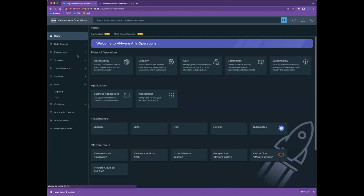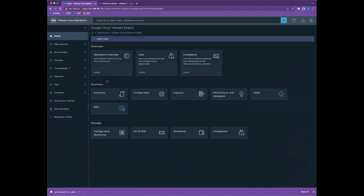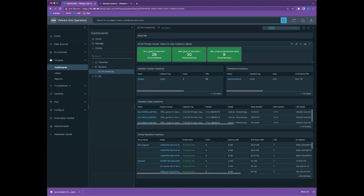Okay, now, once again, let me go back to the Launchpad because it's so nice. So within the Launchpad here, I have access to all of the dashboards right from here, all the ones that I really care about. For example, if I want to take a look at the inventory of GCVE, I click on inventory, and it will open up the GCVE inventory dashboard. And I get to see the list of private clouds that are out there, the cluster inventory, data store inventory, vSphere hosts, and virtual machine inventory.